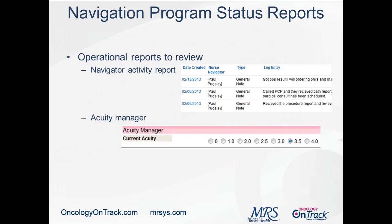We also have the ability to report on individual program status. For example, how many tasks is a navigator completing per month or per week. And that's created through a navigator activity report where a navigator can log certain events they have with the patient or that they do for the patient. For example, education, phone calls out to referring physicians. The information can also have a timestamp on it so that you can report how much time a navigator is spending on a particular activity.